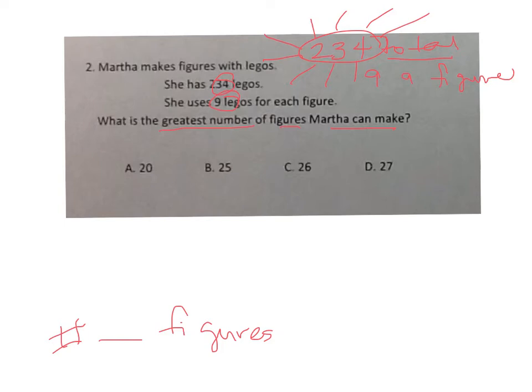Again, I'm not going to draw dots for that. So if I do 234 divided by 9, I could do some estimation. I can think this is 10, and I know that if this was a 10 would go into 200 about 20 times. So my answer is about 20. But look, all of these answers are about 20. So that's not going to help me. So what I need to do now is I'm going to use multiplication. So I'm going to multiply each of these answer choices by 9 until I get my answer of 234.